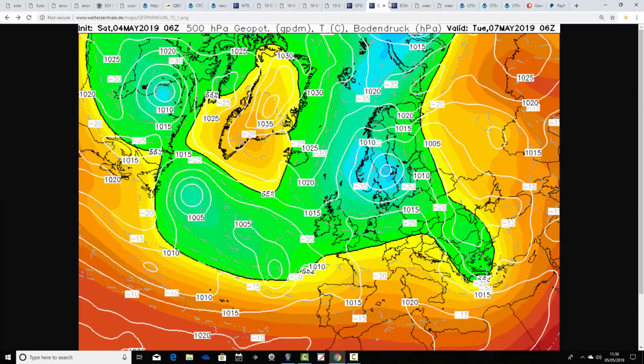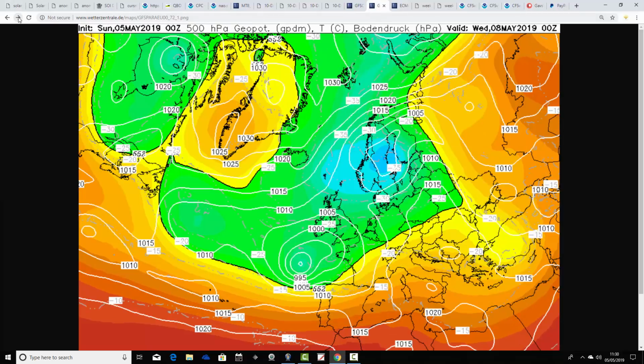This is the GFS parallel run. Again, we start off on Tuesday looking rather showery. Actually, let's go through to there.